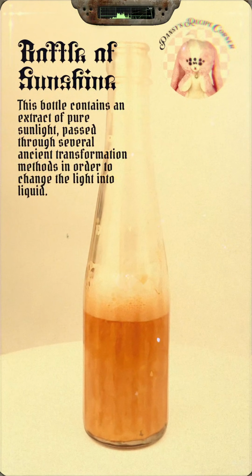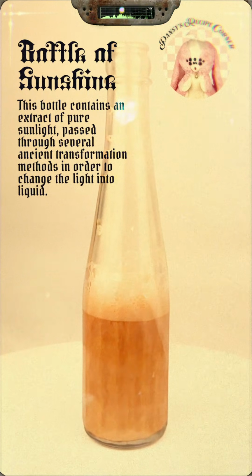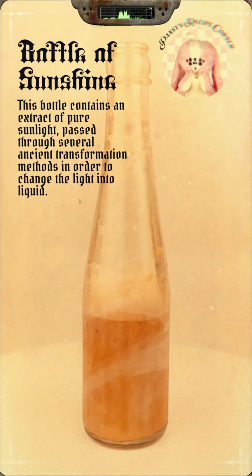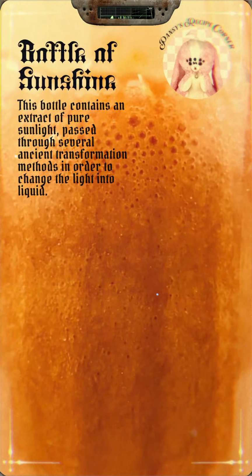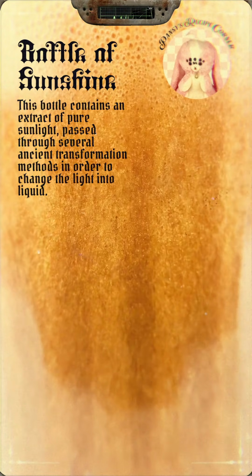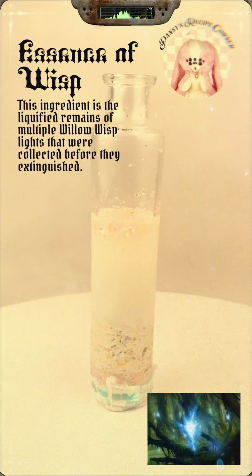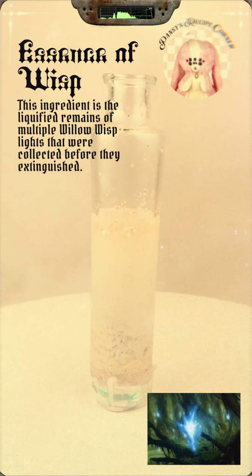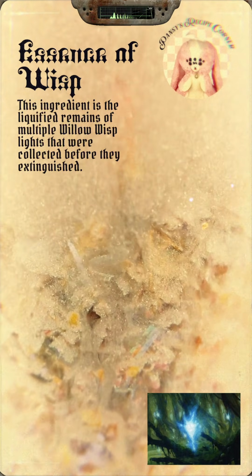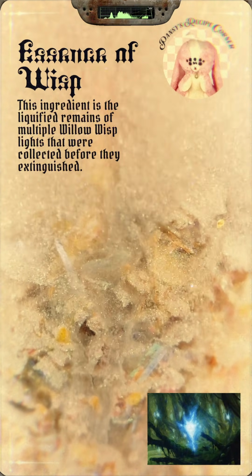Bottle of Sunshine. This bottle contains an extract of pure sunlight, passed through several ancient transformation methods in order to change the light into liquid. Essence of Wisp. This ingredient is the liquefied remains of multiple will-o-wisp lights that were collected before they extinguished. And it will be everything we need for this recipe.